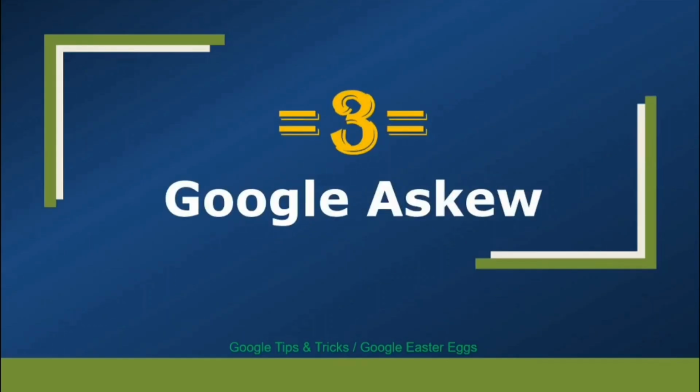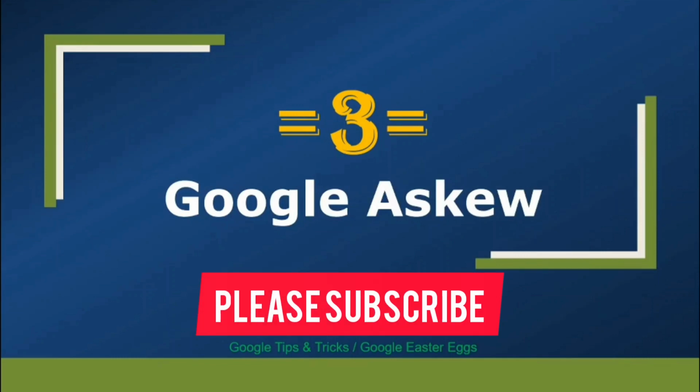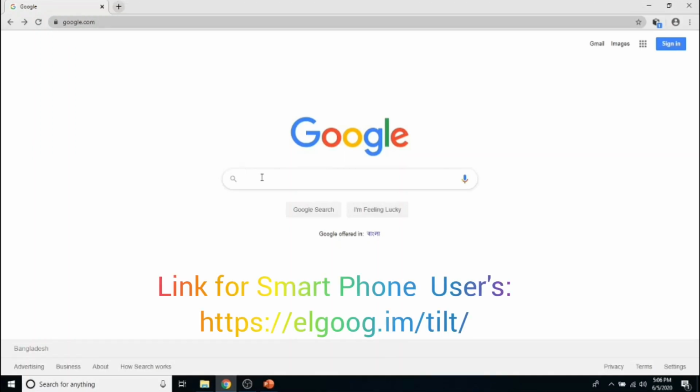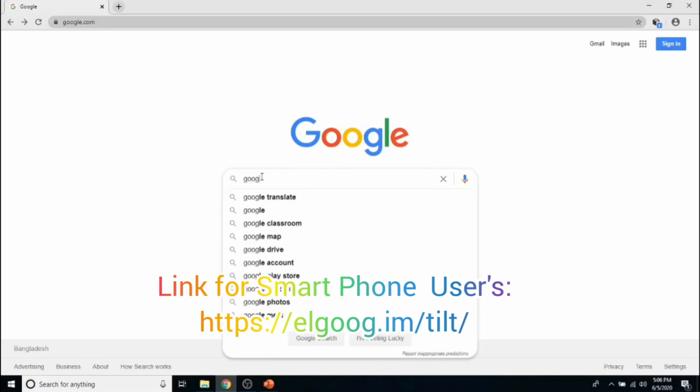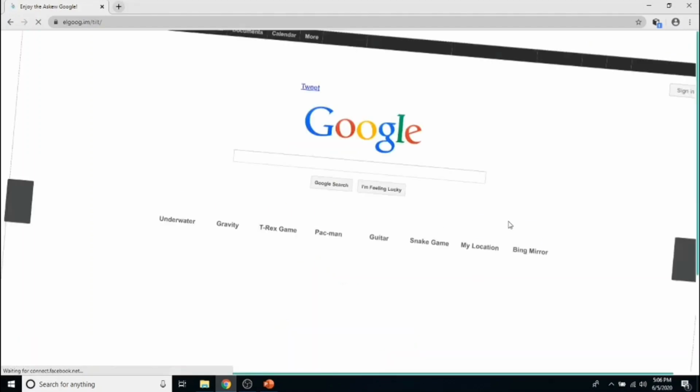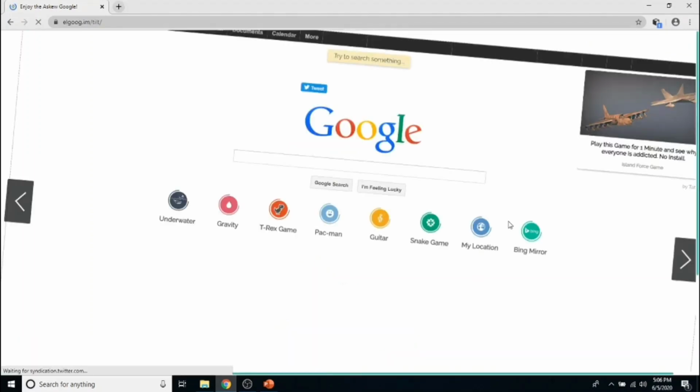Number 3. Google Askew. Search for Google Askew on Google and see how your page tilts a little. It's nice to see the biggest search engine tilting a bit on your desktop.